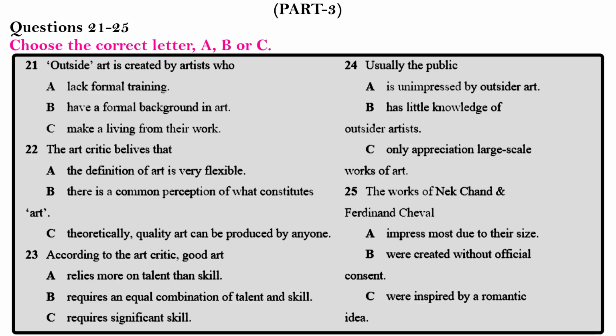Hi, I've got a question. Oh, my name's Dave, by the way. I just wanted to ask how many outsider artists were or are recognised in their lifetime? Relatively few. The exceptions are the ones who create particularly monumental or significant works of art, like Nekshan's sculpture garden in India or Ferdinand Cheval's fantastic building, the Palace Ideal. Both, as you know, were created purely from recycled materials.